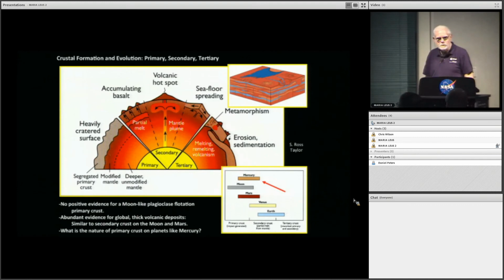So what about primary crustal formation? Is that on an anorthositic crust? Well, our MESSENGER data, in fact, says that there is no anorthositic crust. So instead of having a flotation crust, surely Mercury has a primary crust due to accretional energy, but it's very much more mafic in character than the moon's. So in fact, we don't have a buoyant crust sitting there that has the same kind of characteristics as the lunar crust does. And so that means that the distinction between primary and secondary crust is, in fact, obscured, basically. It's confused, if you will.